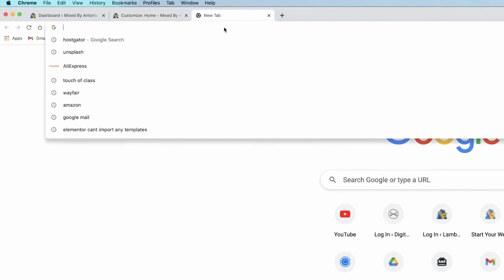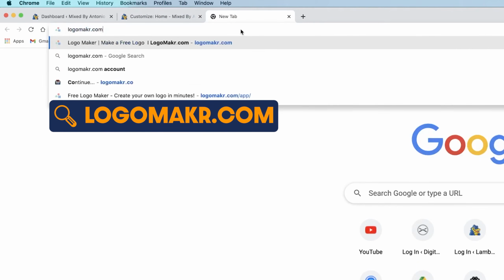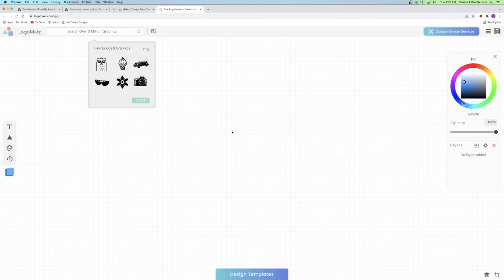So we're going to open up a new tab, and in the search bar, you're going to look for something called Logo Maker without the e.com. And you'll get taken to a page that looks like this. So I'm going to click on Start My Design. All right, and once you get in here, you can just click out of those things because I'm going to show you guys how to use it. It's a very simple software.